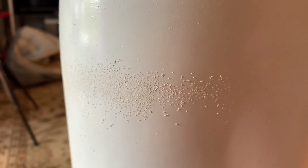If you have texture in your spray paint that you don't want, it's an easy fix. You just take some fine grit sandpaper and sand it down. Easy peasy, and all of that texture is gone, but the paint is still there.